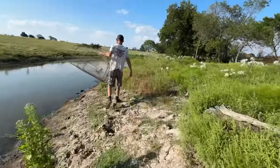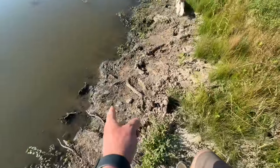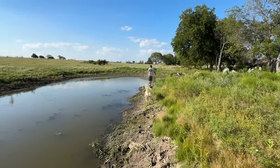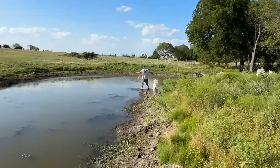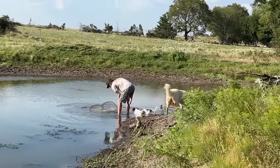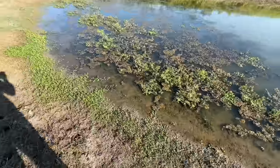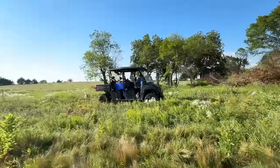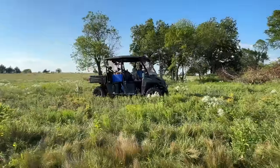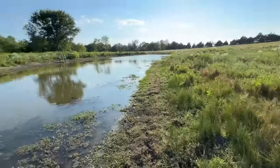See, they've been sliding here. This is where they've been hanging out, right here on these banks. I said there's a bunch of little frogs. You hope we catch some turtles? Yeah, and some snakes. Oh, I don't want to catch any snakes.